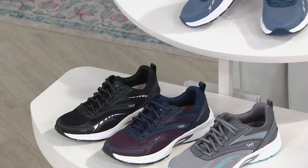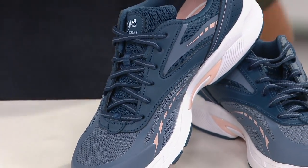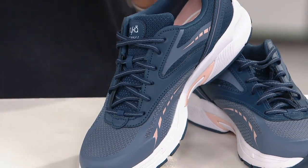Medium and wide widths are things that we do not find when you go to stores with doors, not that you go to those right now, or other retailers a lot. So we love that we can offer you both medium and wide widths.